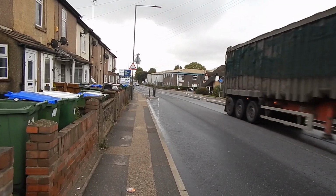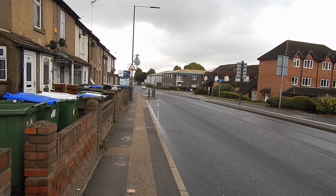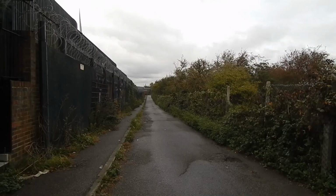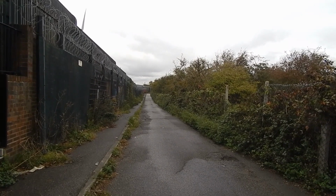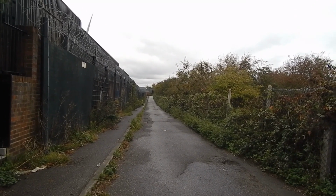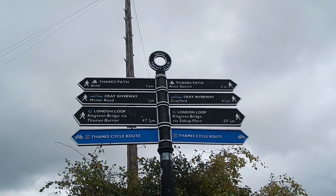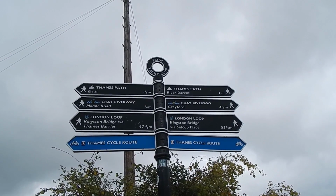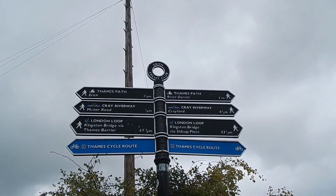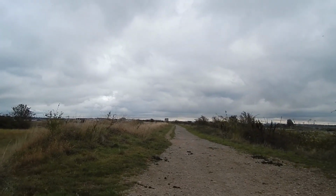We now have to walk for half a mile along this busy main road, which is called Manor Road. We eventually turned left off the busy road down this driveway. A plethora of long distance footpath signs. We're also following the Cray Riverway now, and we're now on a path along an embankment.